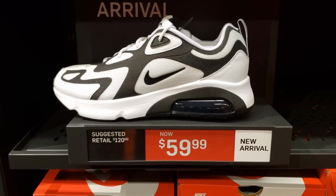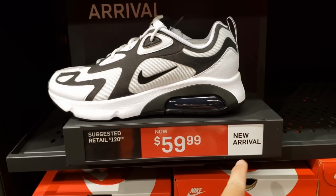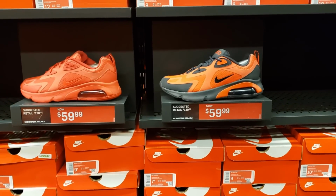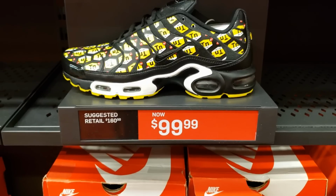Always plenty of these Air Max 200s. You know it's bad when it starts off at 60 bucks. Half the price, and then it's a new arrival. So they're starting at 60. That's crazy. And they'll continue to go down. There's just so many colorways of the 200s. So many at the outlets.